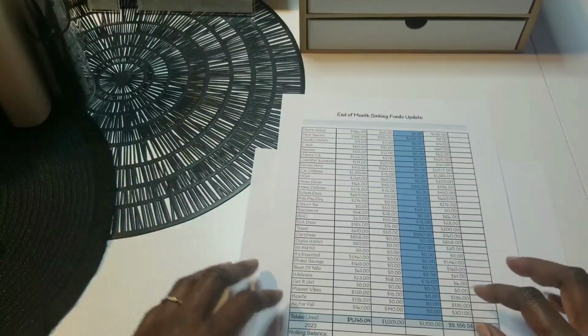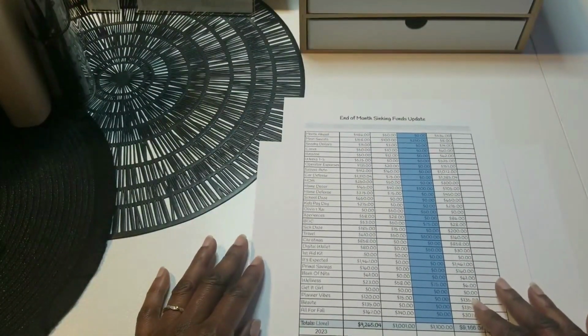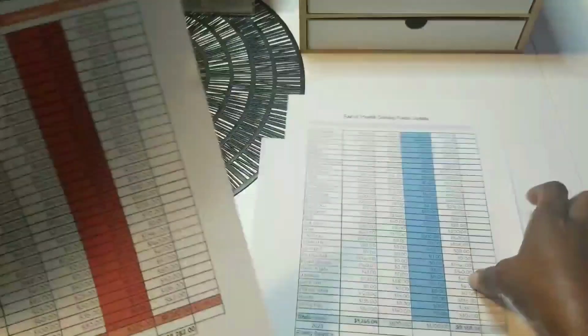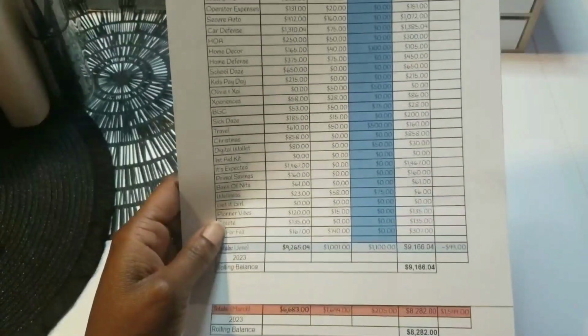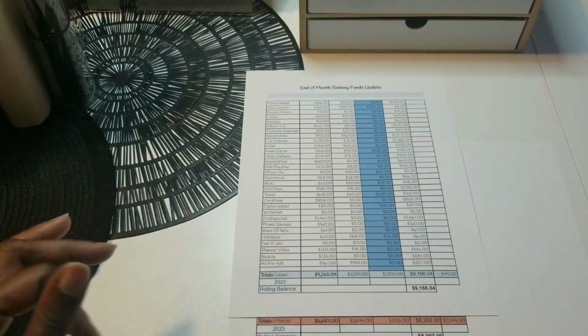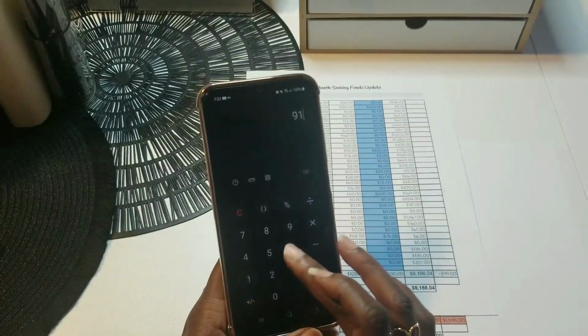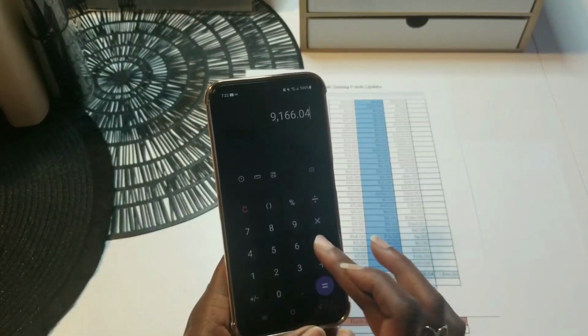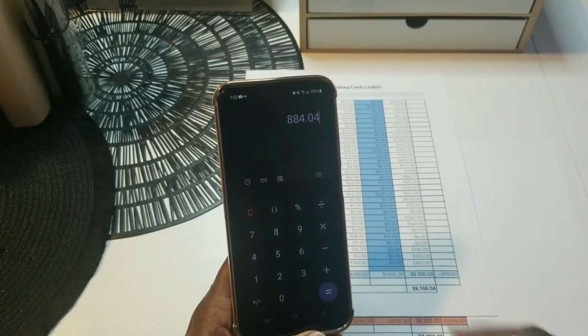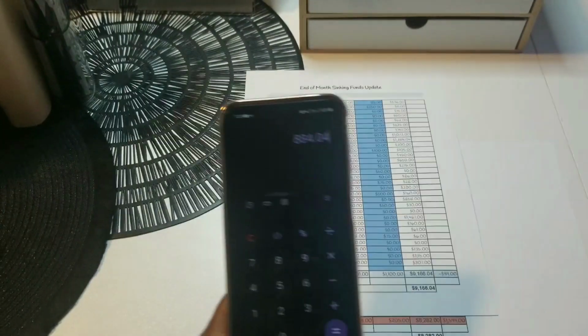And comparing this quarter to the previous quarter, last quarter I saved $82.82. Math out the difference. So 9,166. A difference of $884.04.